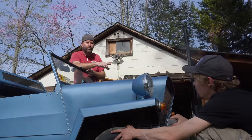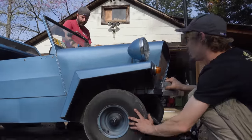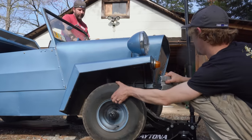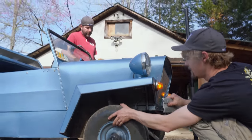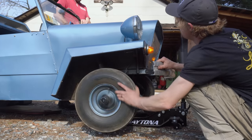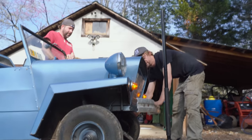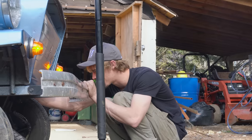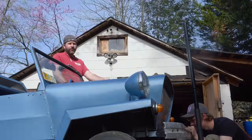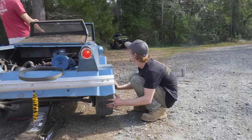So we decided to jack this thing up and see which brakes are not functioning. Charles, are we free over there? Yeah. All right, I'm on the brake. I can feel it's moving a little bit. Maybe it just needs to be adjusted. And okay, that one's locked up. So the brakes are working on this side. Okay, so we only got the front left brake working. Let's check the rear now. All right, that one works.